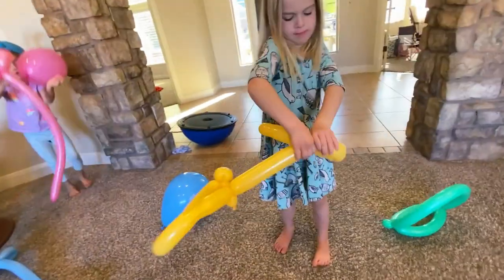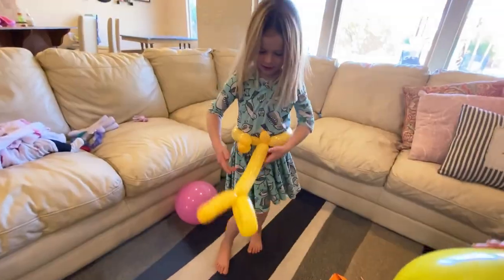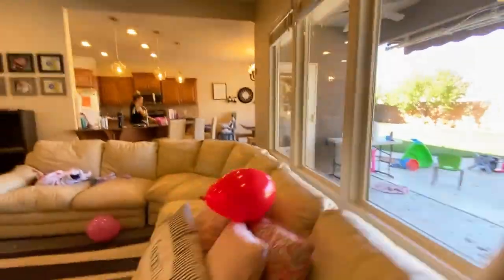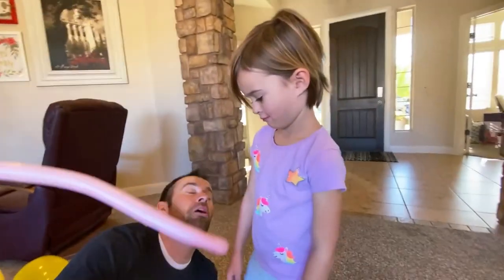I can't believe she can sleep through all this chaos. What are you doing, Lil? Run! I've been cut. Help me. Help me. Help me.